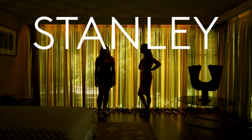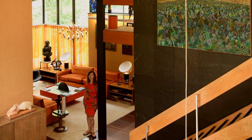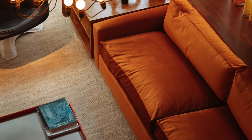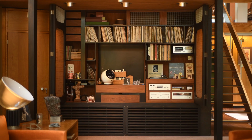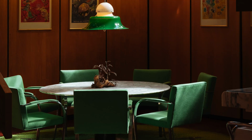Welcome to the Stanley Picker house. In 1965, Stanley Picker approached the architect Kenneth Wood to help him realise his dream of a modern home in which he could house his growing art collection. It was to be the start of a very, very successful working partnership between the two men, who shared a vision of a modern home sympathetic to the surroundings and the gardenscape around it.